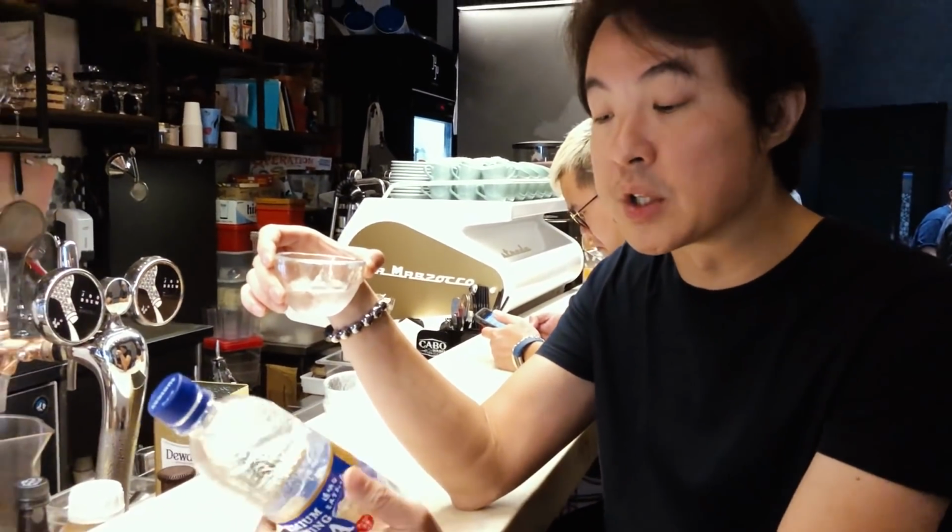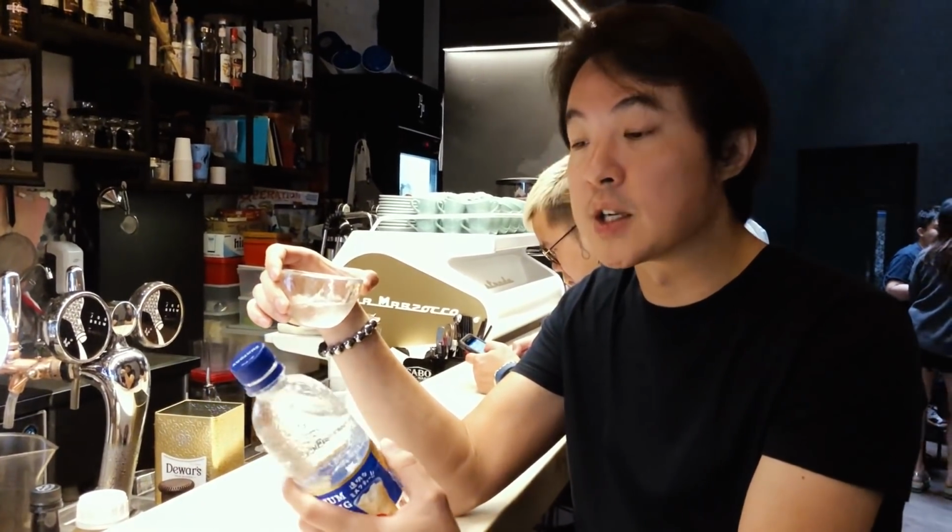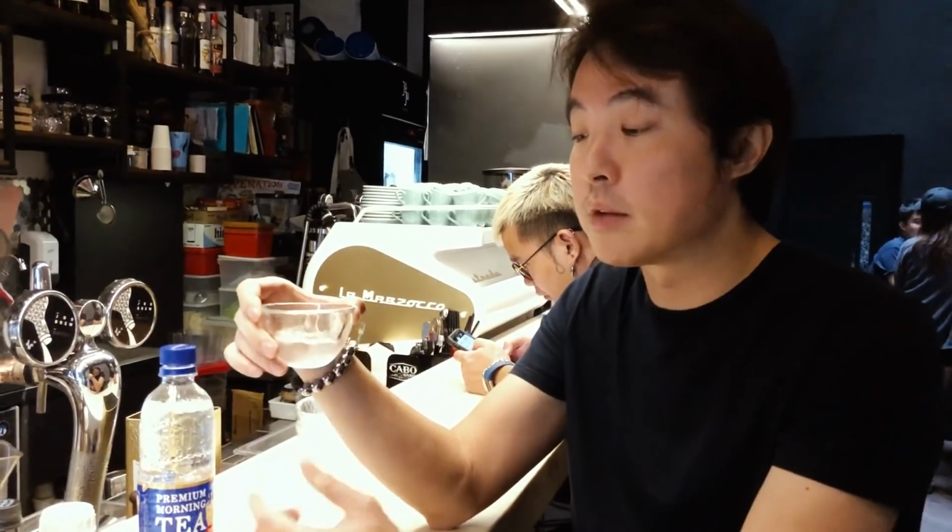So I'm not sure whether it's got anything artificial in it. I'm pretty sure it has maybe some kind of artificial sweetener. Everything's in Japanese. Maybe if there's someone who can read Japanese, I could ask them. But overall, not bad. Pretty good experience.